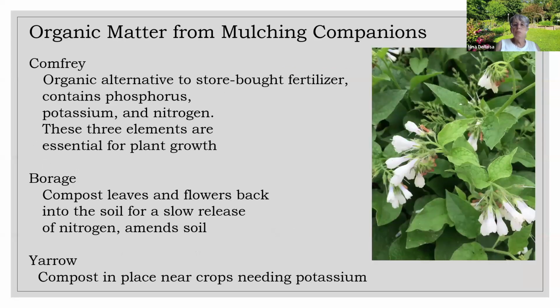Not only do you use companion planting for the roots, underneath the roots, but we also use it for the leaves and for the flowers. These plants get really big, and you can trim them back so that they don't smother the plants that they're being planted next to. And you could chop and drop them in the soil. And we can see comfrey, which is a beautiful plant, and that's a picture of it right there.